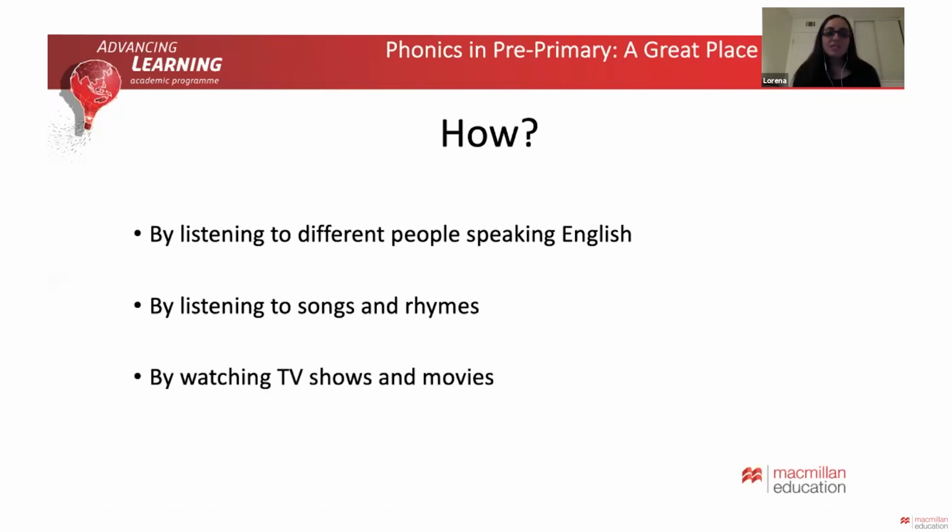And by watching TV shows and movies, maybe you're going to show some videos in your class, maybe not, but it's important that you suggest parents ask their little kids to watch TV shows. Maybe they can switch the language at home, so they can see how the cartoons are speaking, and maybe by how the characters are moving, they're going to be learning even new words. So this is important to have them involved in this environment of this language through different ways.